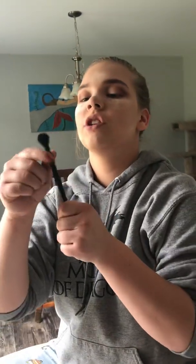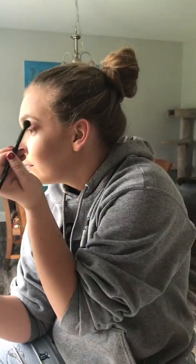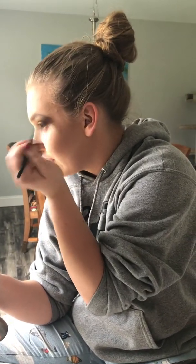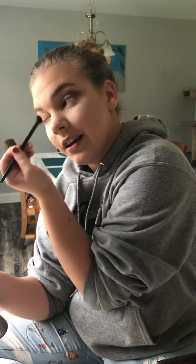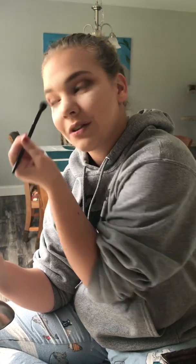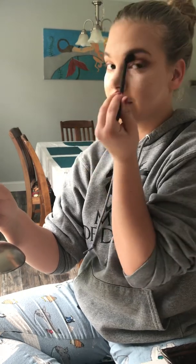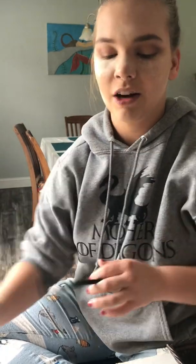I think we have that done. Now, this is a blending brush, and I'm just gonna blend out. Please, please, please, blend out your eyeshadow. When I first started doing makeup, and by makeup I mean color guard makeup, I had an instructor who called me out so hard for not blending out my eyeshadow, and now I will never go a day without blending it out. All you have to do is blend on the edges so it looks a little bit more faded and seamless. I can already hear it in my head, like, girl, you need to blend your eyeshadow.